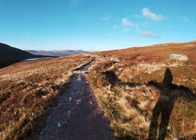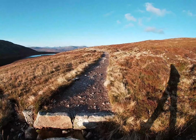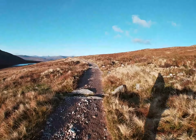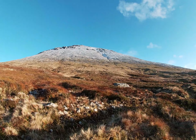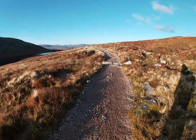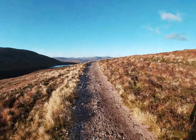So we are down now, passing the halfway Lochan. Split away now from the busy crowds on the mountain track, and now heading to descend back into the glen of the Allt a' Mhuilinn, and then back through the forest to the North Face car park. So there's the edge of Ben Nevis, summit obscured. And what a day it's been. Fantastic weather for a fantastic route. Definitely one of the best in Scotland, I think, in my opinion.